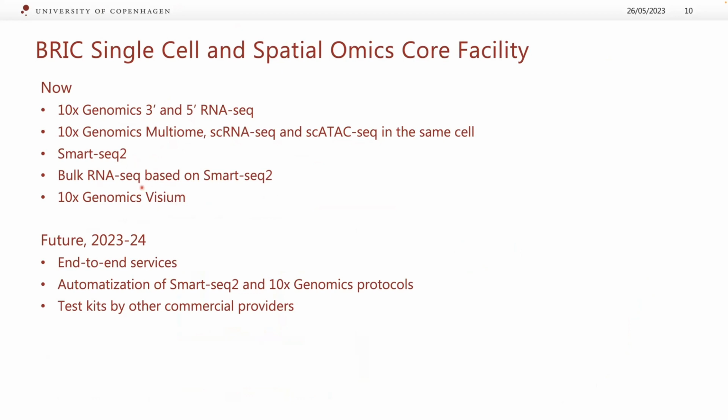And what we also started to offer recently is bulk RNA-seq based on SmartSeq2. Price-wise, Irina knows much better, but I think it's around €30 per library that is paid, and it's less than you would pay buying a commercial kit.